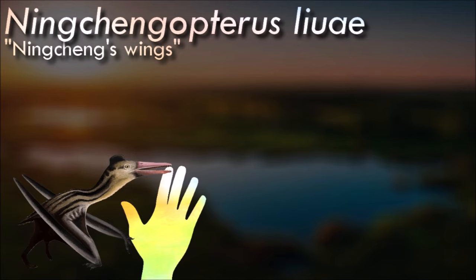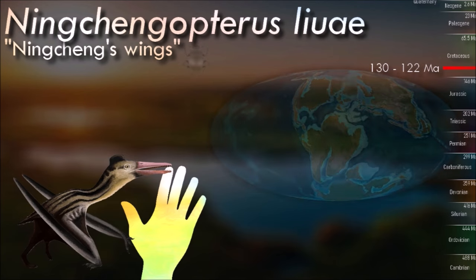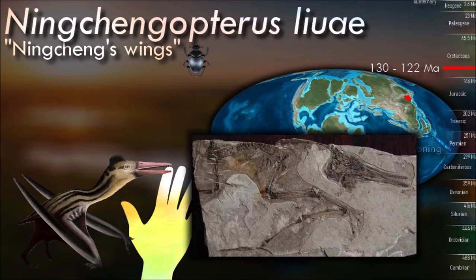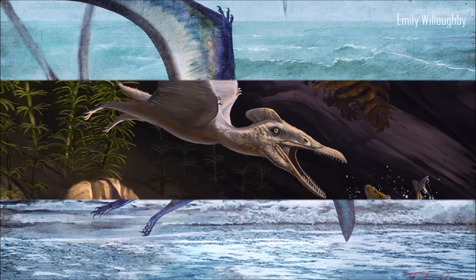Ninxingopteris was typified by the possession of about 50 teeth, 12 in each upper jaw and 13 in each lower jaw. The teeth are curved, conical and pointed. The skull has a length of 38 mm. The snout is elongated and tapering. The lower jaws show an incipient crest.